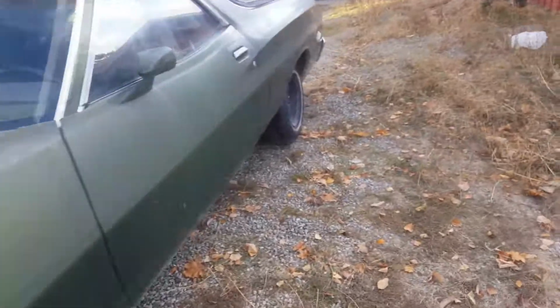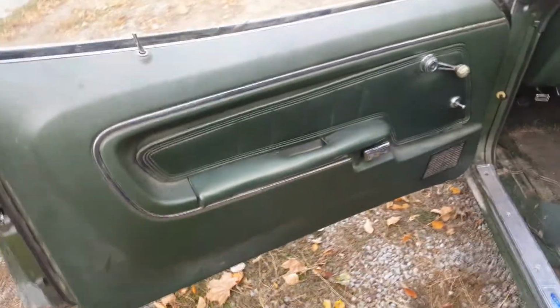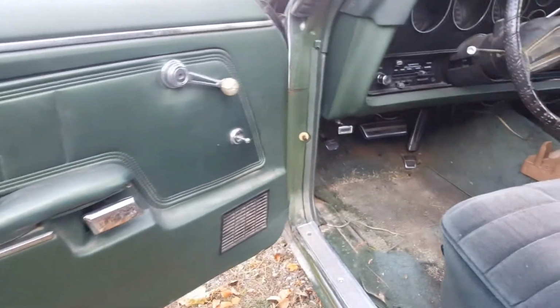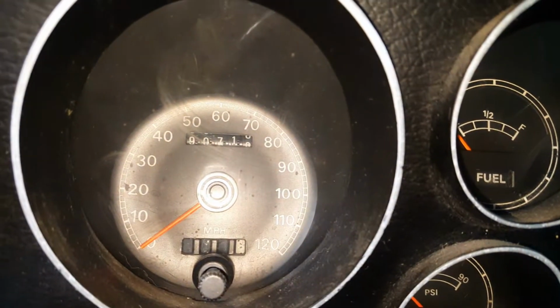Let me take you over here to the inside. There's a little bit of Bondo work, it looks like, that somebody did. But overall, the interior is not too bad. There is definitely some stuff that's going to need to be taken care of on it. But, you know, 1972. The carpet's definitely going to need to get replaced. If you want to look at those miles, fairly low miles for a car this year. It could probably use an update though, obviously. And that's on that side.